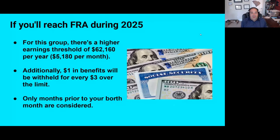If you will reach full retirement age during 2025, there's a special limit for you. For this group, let's say your birthday is in March 2025 for this example, there is a higher annualized earnings threshold of $62,160 per year, or $5,180 per month. That monthly figure is worth knowing in this category because only months prior to your birth month are considered.